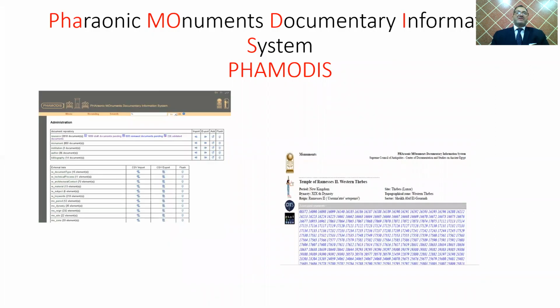The Center of Documentation has its own unique database. A special database was created to keep these records, called FAMUDIS, abbreviated from Pharaonic Monument Documentary Information System. You can see the interface of the database has a lot of information and three levels of data.